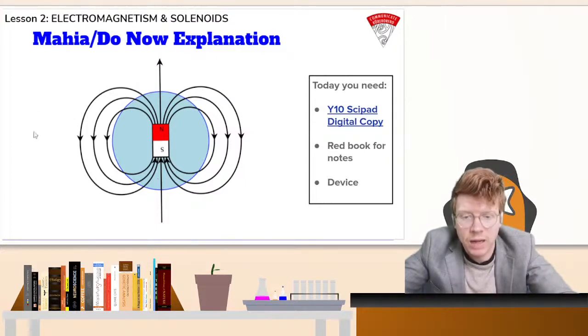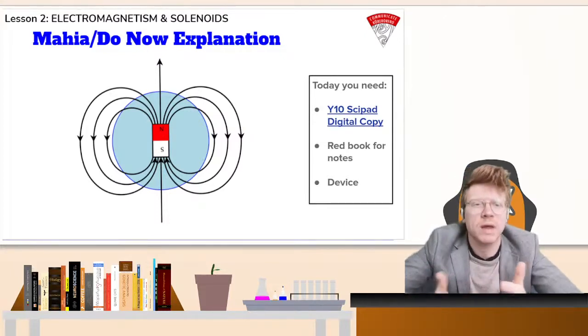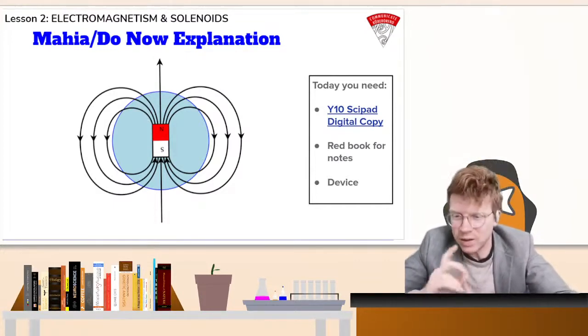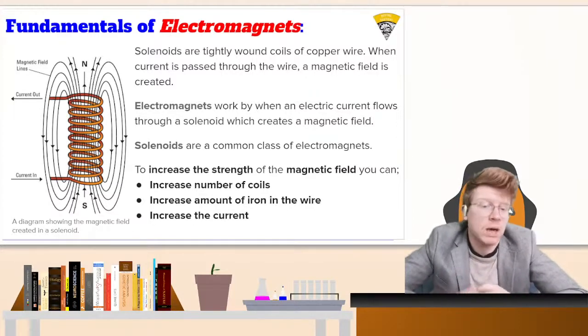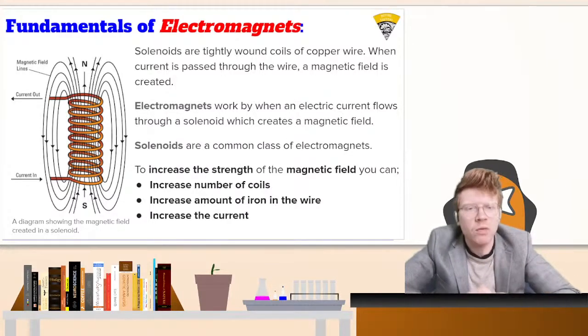This principle of drawing lines like this can be really useful for understanding the way that electromagnets function. So it's important to have those fundamentals in place first before you move on to the next thing. Once we've done this, we can introduce the idea of electromagnets. Electromagnets are a variety of different things where you pass an electric current to create a magnetic field. Solenoids are one major class of this, and they're a really nice one for introducing this idea.